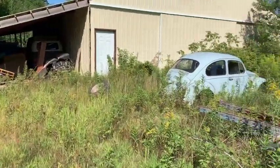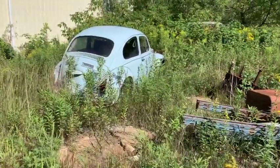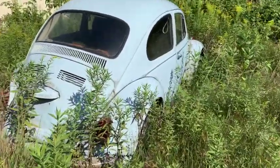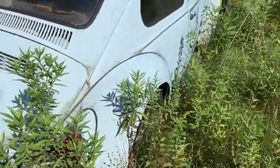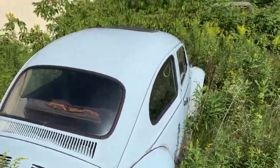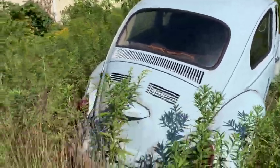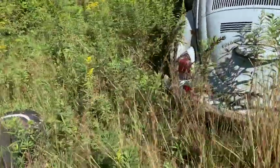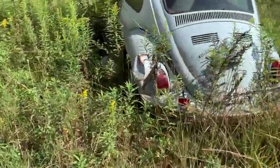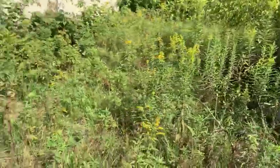Another Volkswagen. I think we talked about this one earlier, tucked back in the weeds here. Looks like it might even have chrome wheels on. Let's take a look and see. Again, gosh, body-wise, that is not bad. It's got an aftermarket moonroof in the front of it. Got a little ding here on the back bumper, or the back fender, I mean, but not bad, not bad.